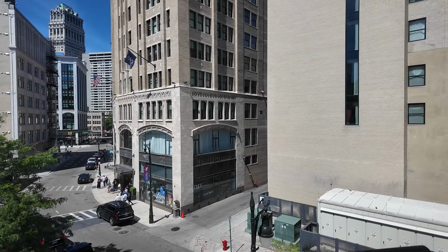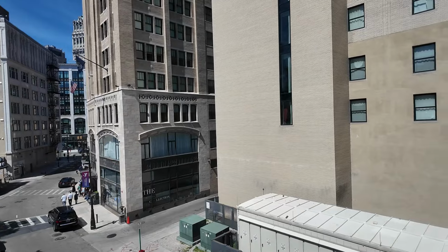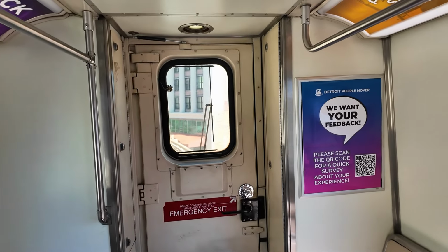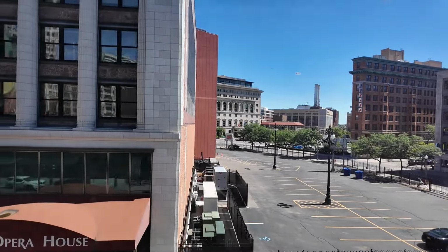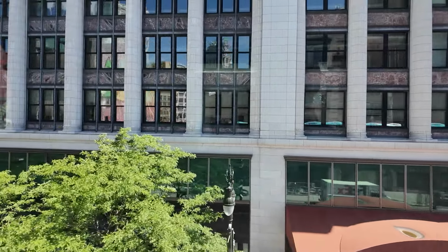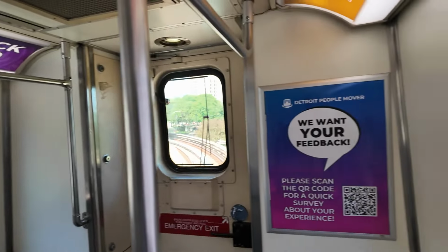Okay, so next we're going to go to Grand Circus Park, and that's going to be over by Woodward Avenue. And over there, we might be able to get some good views of Comerica Park and Ford Field. So we're going to stand over to the right this time. The next station is Grand Circus Park. Oh, and then really quick, yeah, there's a nice Buddy's Pizza over here, too.